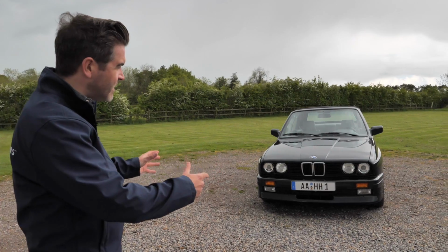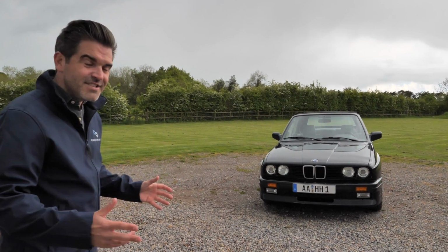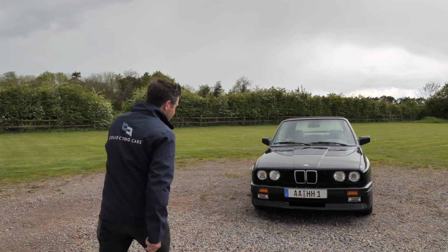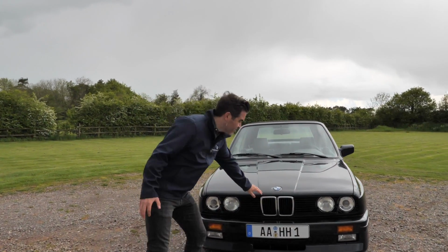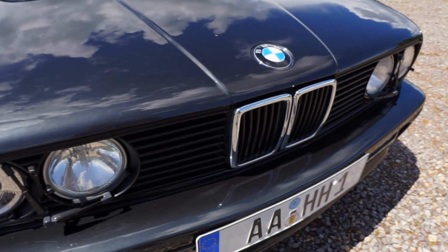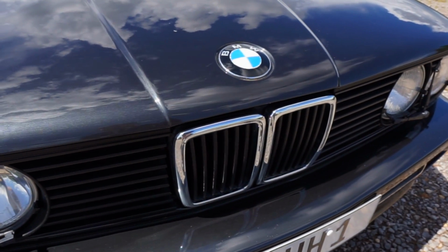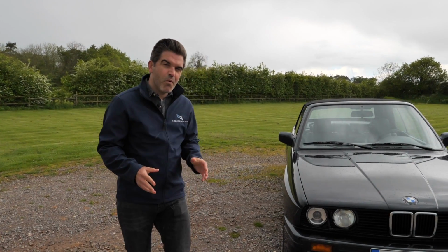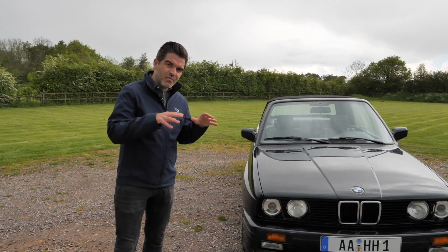So when you look at these older BMWs compared to the current lineup, you realise how tight and crisp they look. And of course, this E30 has those beautiful, iconic front headlights and then this lovely kidney grille. Since then we've gone a bit larger, but these ones look absolutely spot on, I think, at this period of BMW's history.